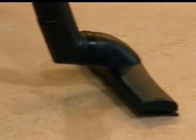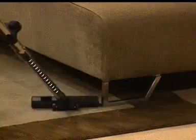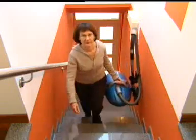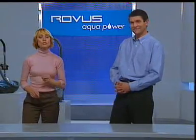With Rovus, you can clean every surface, wet or dry. It'll even help you get to those hard-to-reach places. It's so easy to maneuver, you can carry it comfortably all around your home. But most importantly, it'll help reduce indoor air pollution. So remember, no dust, no allergies. With Rovus's Super Suction Power, keep your house clean.